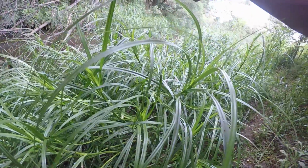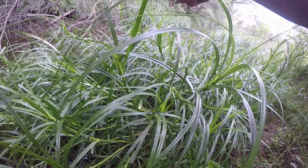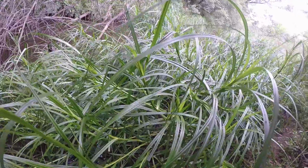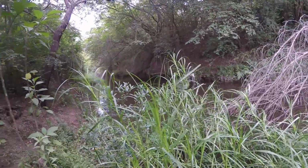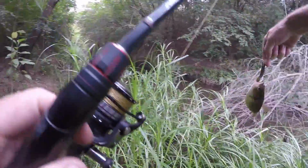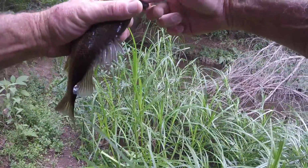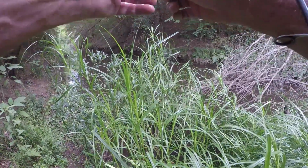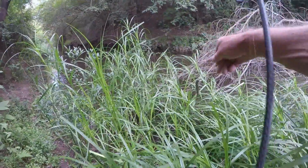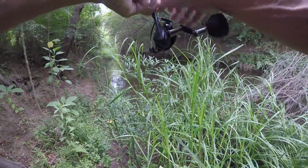Watch this. Yep, got him. That's a little fella. See, I haven't even started my move up forward, but I knew there was a mixed school here. That was a good fish just before this one. I knew there was a mixed school, so they're moving up. So if I stay here, they've all, like in my theory, they've all swam past.